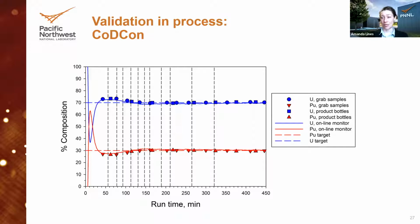Those represent grab samples, samples that we collected from the product stream and sent offline for more traditional analysis. And there's two key things about those. First off, those markers line up very nicely with our online monitoring results, indicating that our output was very accurate. The other exciting thing is those grab sample details took anywhere from a day to months to come back to us, whereas the online monitoring was coming out every 30 seconds.